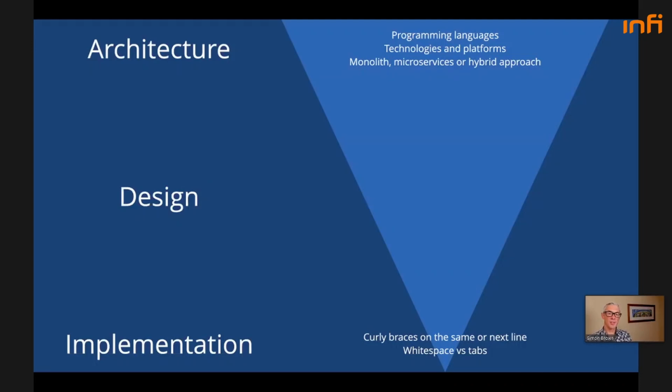The types of decisions you want to be thinking about, the architectural type decisions, include choice of technologies. So what types of programming languages are you planning to use? What frameworks are you going to embed into your code base, the things that are hard to change later? And what deployment platforms might you be using in the future? Are you going AWS or Azure? That's going to sway you one way or the other.